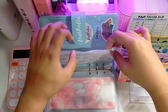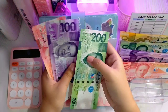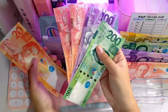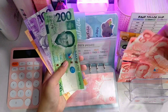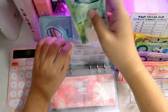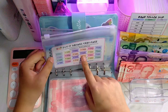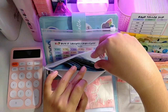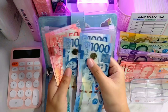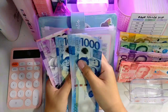Now, let me look at my 2023 savings challenge if I have something to condense here. This is just 400 pesos, so I'll just change this one into a 100 peso bill. So now I have 200, 300, 420. Next is my refrigerator fund, which is all 1,000 peso bills, so we don't need to condense that one. For my tablet fund, let's see. Let's change this into a 100 peso bill. So I have 1,000, 2,000, 3,000, 150.